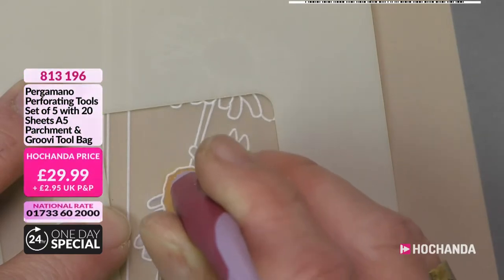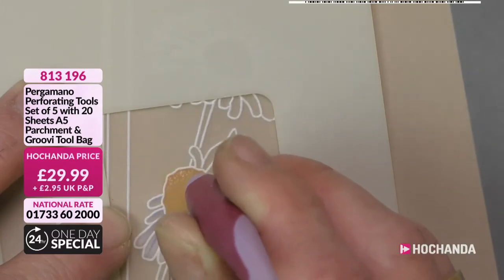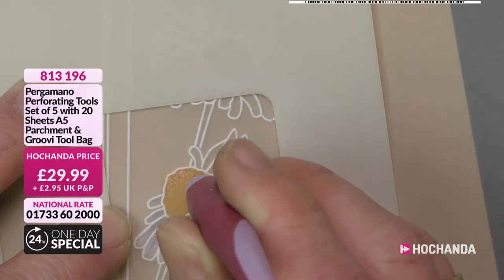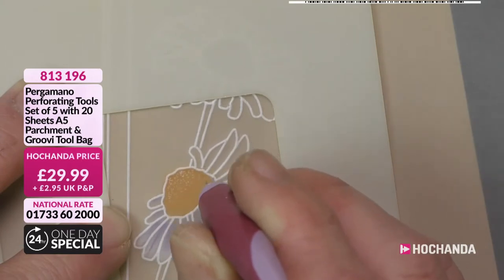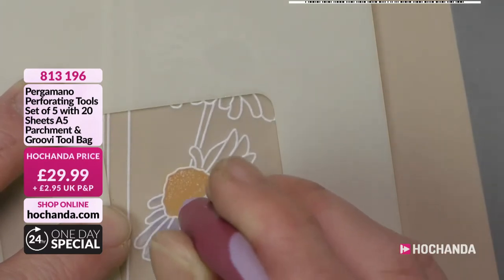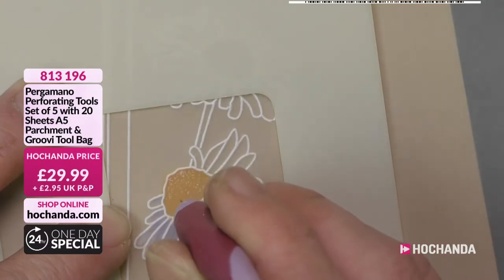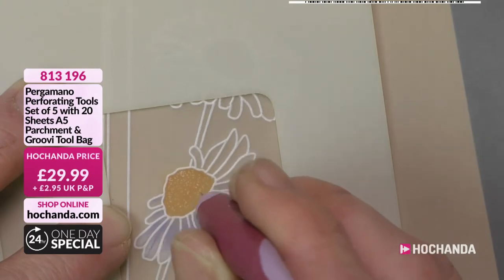And what you're doing is, if you start at the top and you're going really, really close, it gives a real nice effect of sort of like shading. And then as you come away, you sort of break those spaces up, and it adds a little bit of sort of depth to it. So all I'm doing is I'm just keeping the tool upright, and all it's doing is slightly perforating the parchment to bring out the whiteness.